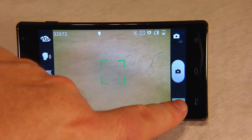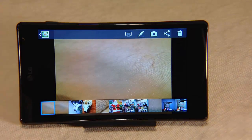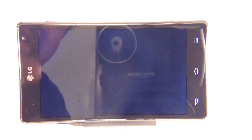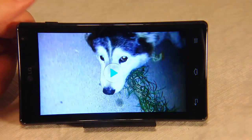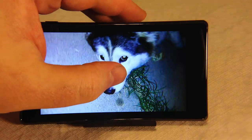Now let's take a look at some of the pictures that we took with the device. Like I say, we really like some results we got, and of course you can see here some of the silly pictures we just took. Now it takes great video and great night darkness video. The lamp goes really well.